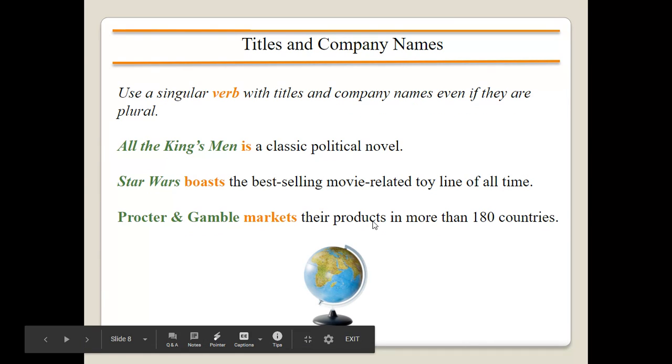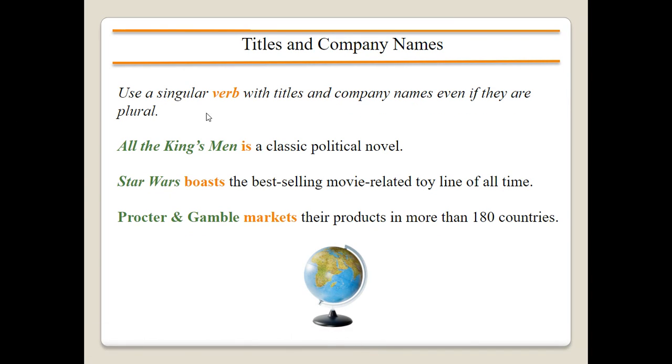And then titles and companies are singular. So if it's a title, it's because there's only one title. Even though the title itself might have a plural in it, that's the title, and the title itself functions as one unit. There's only one Star Wars franchise.